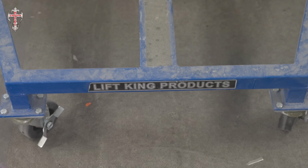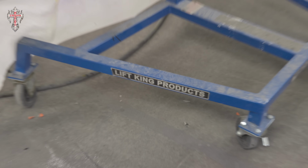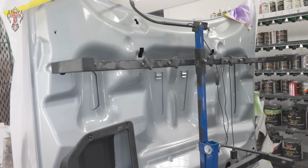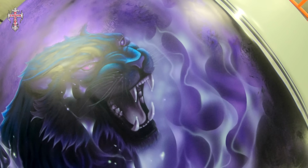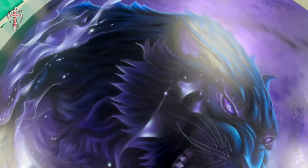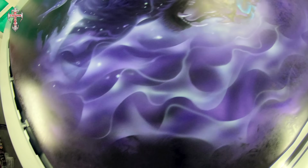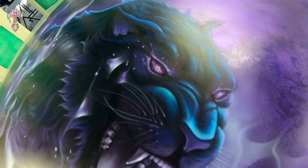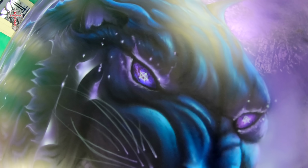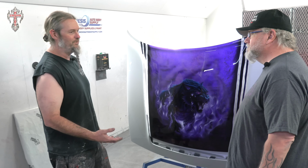And as much as I love my Lift King stands, you need it back? Well, I need the stand back for sure because I definitely use the hell out of it here, but it doesn't replace the actual car. When the hood is on the car at that angle and everything, that's when you really see it. And this whole hood is all pearls in this mural. So in the sun, you get a completely different mural. At night, under the street lights, you get a completely different mural. I'm looking forward to that.